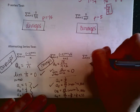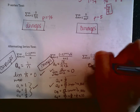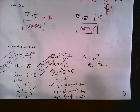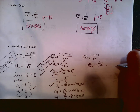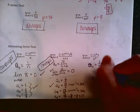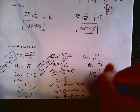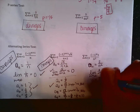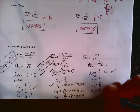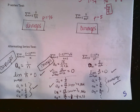Okay, the last one, the sum from n equals 1 to infinity of -1 to the n times 3 over n squared. Sorry, I didn't mean to do that. So we're going to look at our a sub n, which is the part that doesn't alternate, so 3 over n squared, which is a p-series with p equal to 2, but that's not actually what we're doing here. We are doing the alternating series test, which means I have to show that the limit as n goes to infinity of a sub n is 0, which it is, and I have to show that the terms are getting smaller. So the first term will be 3 over 1, second term 3 over 4, third term 3 over 9, etc. So those terms are definitely decreasing. Okay, so it meets both criteria, therefore it converges.